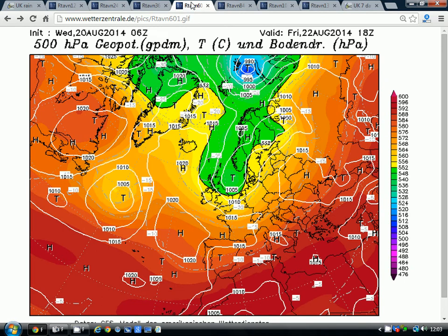Going through to Friday, that band of showery rain will drift further south overnight Thursday into Friday, so it's England and Wales that's probably affected by the showers on Friday. They'll probably be turning lighter through the course of the day and becoming increasingly confined to the east.